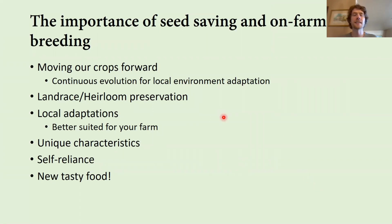So the importance of seed saving and on-farm breeding: we are moving our crops forward, right? Continuous evolution needs to happen for local environment adaptation, especially as we're seeing how certain climatic conditions are shifting. We need to keep breeding for the best plants of our current environment. It's also good for landrace and heirloom preservation, in the seed saving aspect, to be a steward for that. And also local adaptations: what's better suited for your farm, how you farm, what are the environmental conditions.